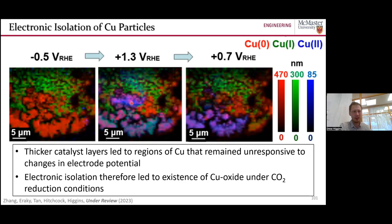And what this told us is maybe this is what the community is seeing. Oftentimes in the devices used for different in situ measurements, you've got very thick catalyst layers, very thick electrodes, where likely some of that copper oxide probably just becomes electronically isolated from the rest of the electrode and continues to persist even under the reducing conditions.